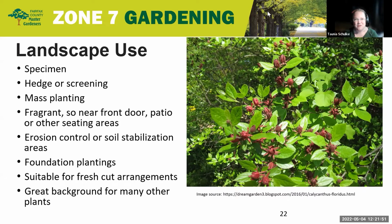The pink azalea that's in bloom right now, as you're driving along the road, you can see these peeking out along a lot of the woods in Fairfax County. So that's a good one.